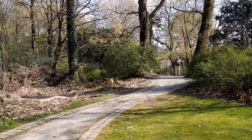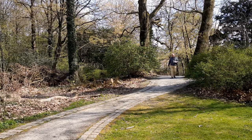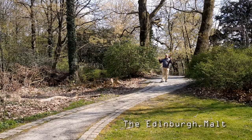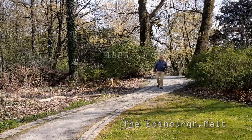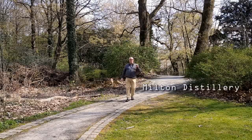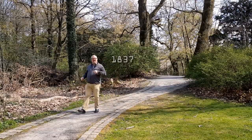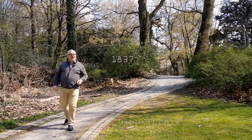Now, Glenkinchie is a Lowland distillery, and because it's only 25 kilometers south of the Scottish capital, it is sometimes referred to as the Edinburgh malt. Now, when it was founded in 1825 by George and John Raitt, it was actually named the Milton Distillery. Not many people know this. It took until 1837 until it got its current name of Glenkinchie.